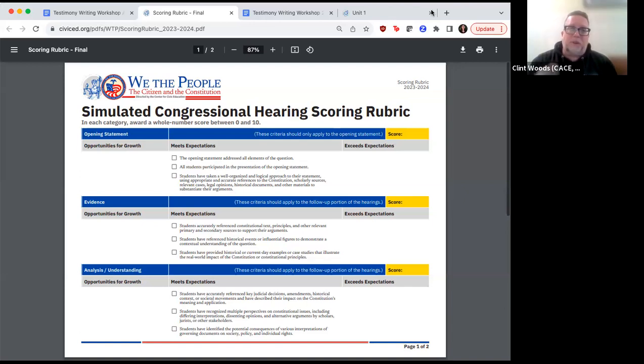The other really important thing about the scoring rubric that's different from the scoring rubric before is you see that first category that says opening statement. That means your testimony. That's the testimony that we're going to be working on today and that you will be working on over the next few months. Your prepared statement, that 4-minute testimony. That's its own scoring category.